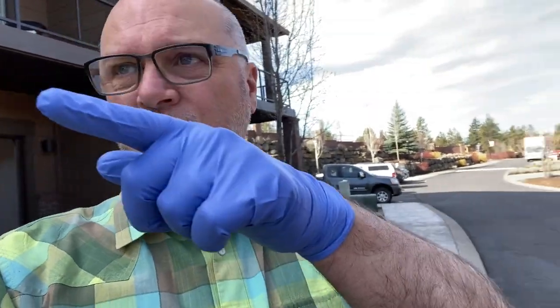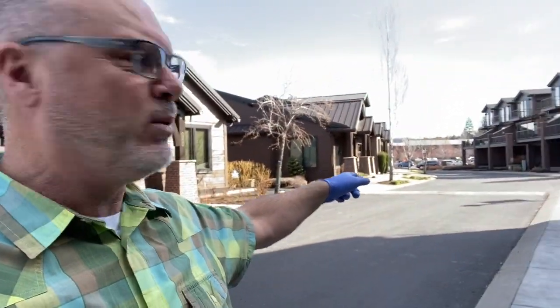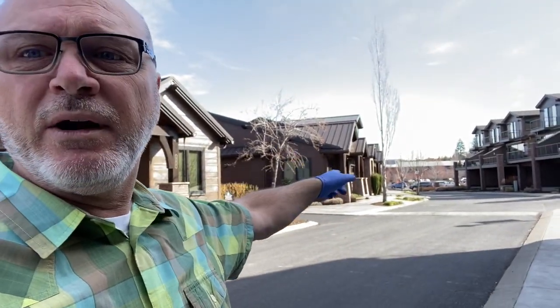Hey guys, I'm here at the townhouse at the theater down in the Old Mill District, and I'm going to show you the townhouse that we're discussing. One of the big surprises I've already noticed is how much parking and storage there is. Not only is there all the guest parking, you've got some right here, but then you've got this whole parking area right out here, which is right at the Old Mill area.